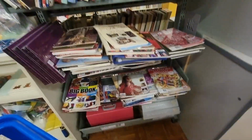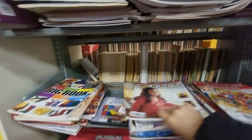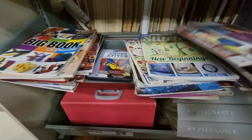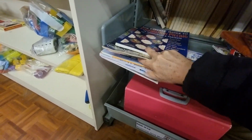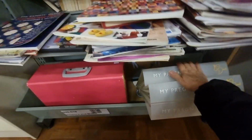This is their craft section. I did actually get a heap of modern knitting pattern books here once before, for $1 each, and then I made over 120 bucks on those. So I'm just going to rifle through. I don't think there's anything here today. I have put a couple of books in my cart to check later.